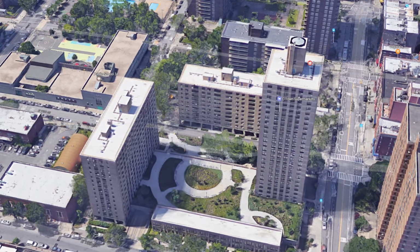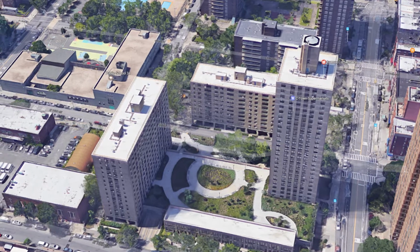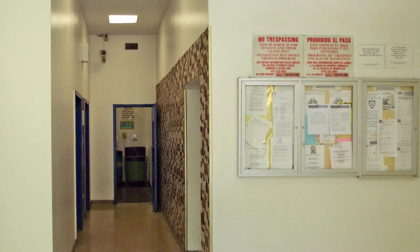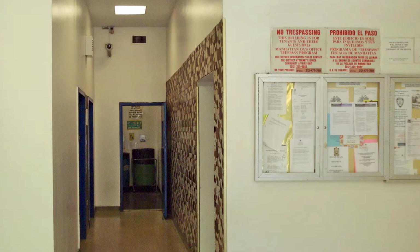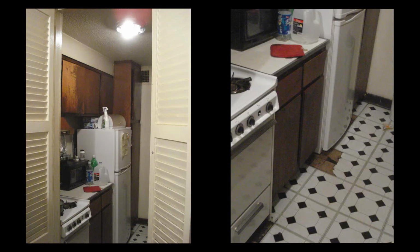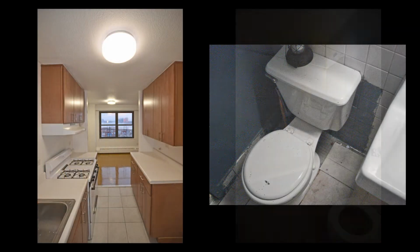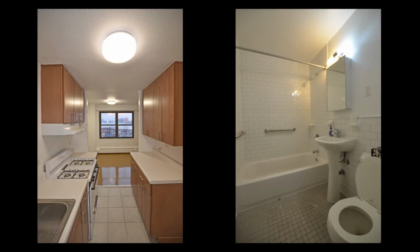There are 3 large towers and 1 townhouse development on the north side. The lobbies were dark and dreary. The hallways were poorly lit. The apartment kitchens and bathrooms were the original kitchens and bathrooms, so they were 30 years old. So the idea was to just brighten up the space.